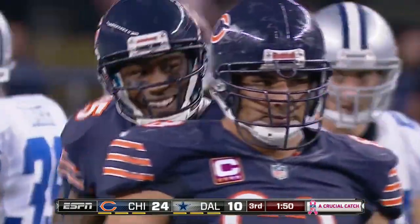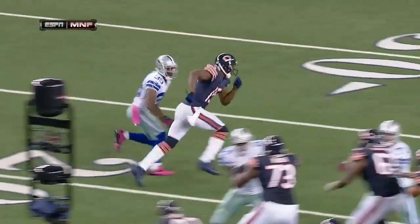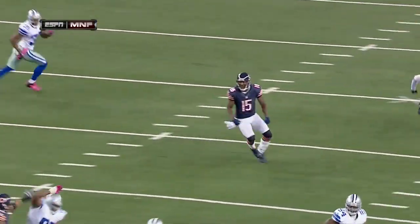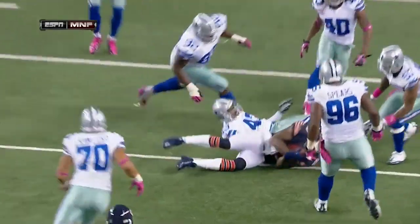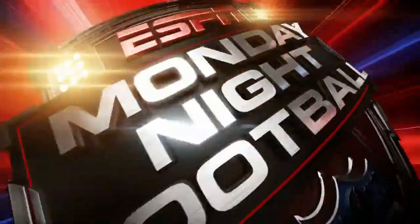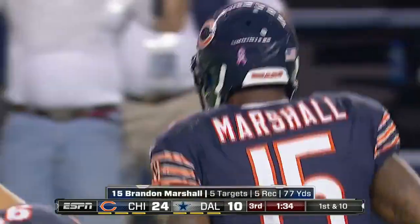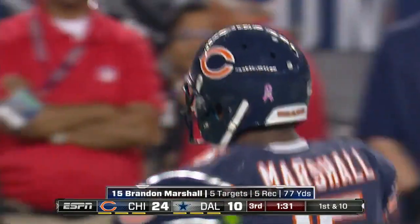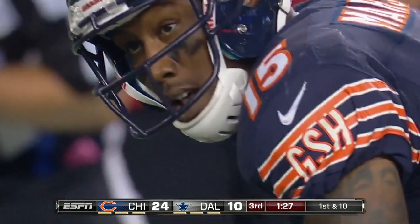It's the bootleg. Every time you run a bootleg, you have an over route, a crossing route. And that time, Marshall shows great awareness, seeing Gerald Sensabaugh, he sat down in a nice open zone. Early downs, the Bears have been impressive on offense. They've struggled on first down the first 3 weeks. Much better tonight.